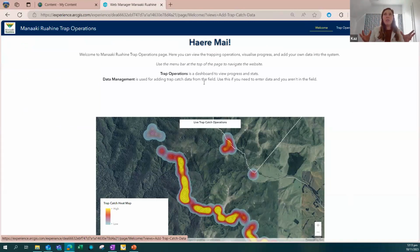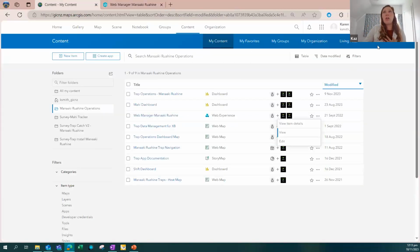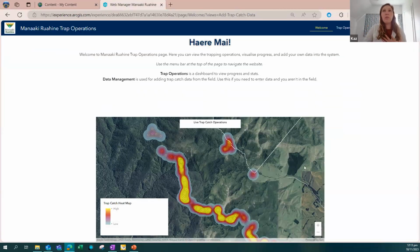What I really needed for them was a one-stop shop because they weren't super technical. They didn't have time to learn the ins and outs of navigating ArcGIS Online and figuring out what layers were. They didn't know what GIS was. So I created a single Experience Builder app.